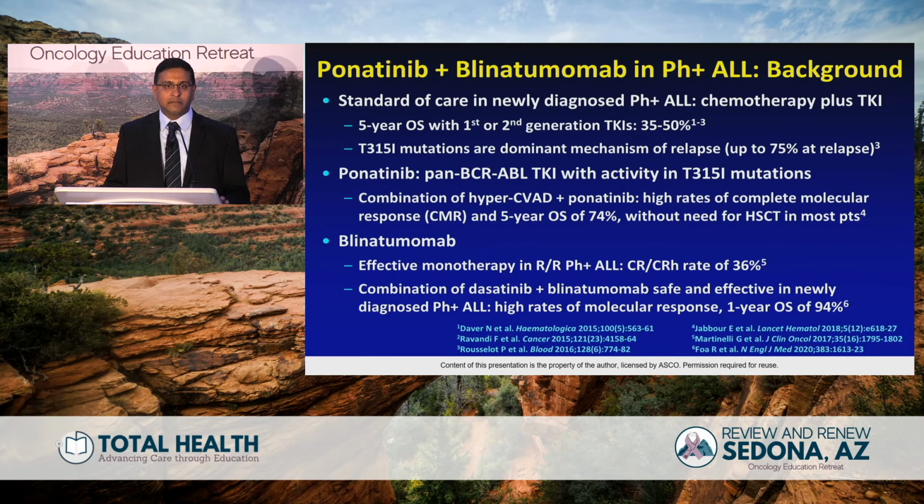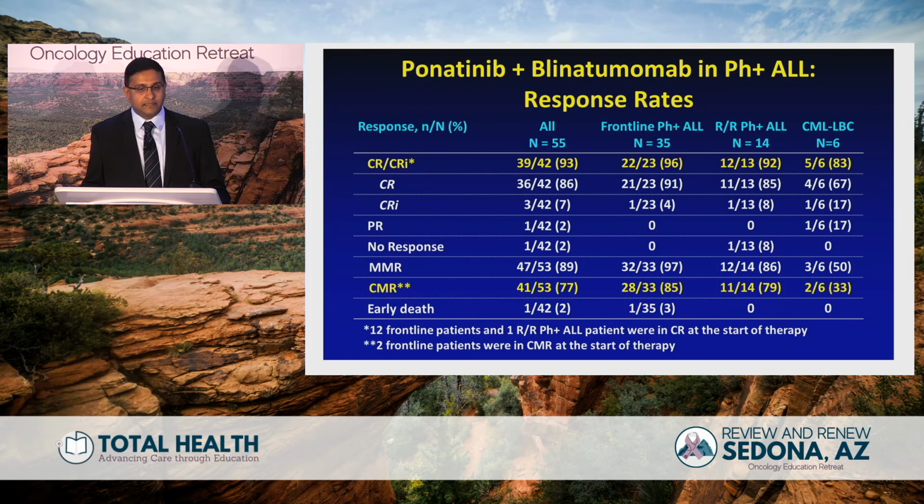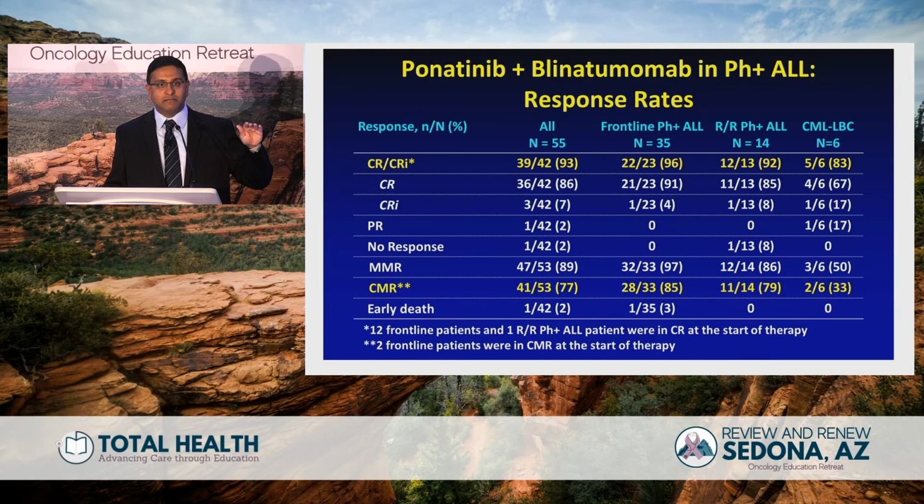Blinatumomab is used in relapsed and refractory disease with a remission rate of 36%, and the current standard of care in the front line of newly diagnosed Philadelphia positive ALL is chemotherapy, hyper-CVAD usually, with ponatinib. And what they did in this therapy is just gave blinatumomab monoclonal antibody with a pill, no chemotherapy.